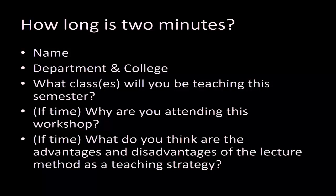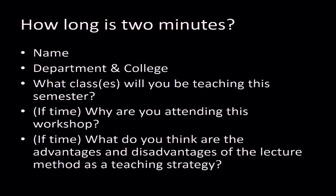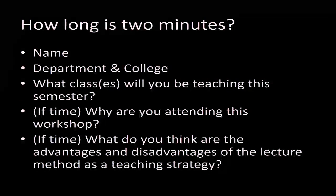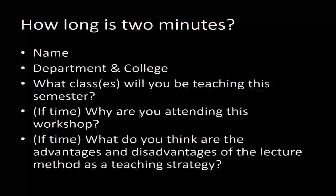So what I'd like you to do, when I say go, not yet, turn to the person next to you, exchange your name, your department, and your college. If you have time and you're teaching, talk about what class or classes you'll be teaching this semester. If you still have time, why are you attending this workshop? Discuss that, give a reason for that. And if there's still time, what do you think are the advantages and disadvantages of the lecture method as an instructional strategy?